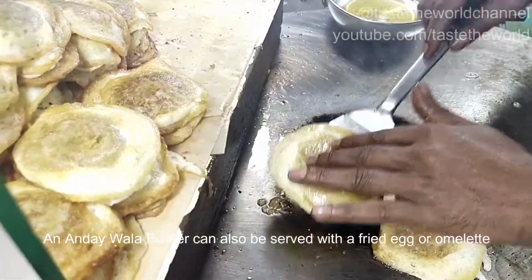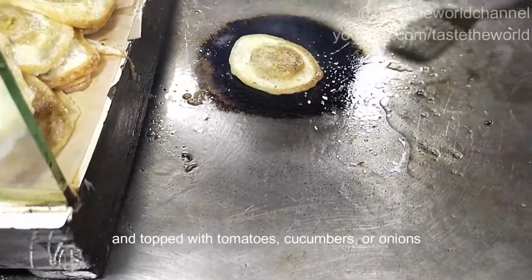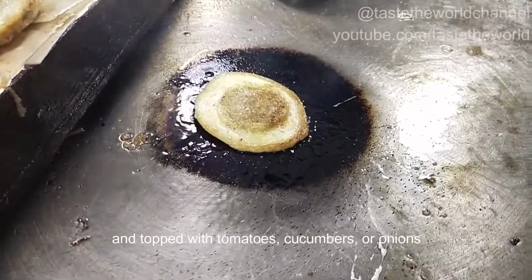An Anday wala burger can also be served with a fried egg or omelette and topped with tomatoes, cucumbers, or onions.